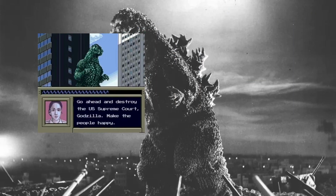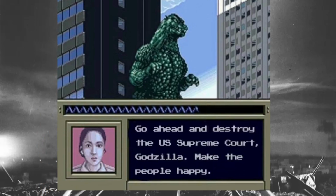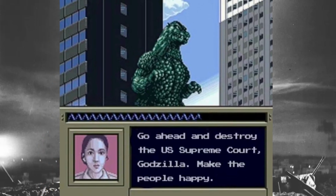This is more important than ever right now. I wish Godzilla would do this so bad. I wish he was real to do that. Go ahead, destroy the U.S. Supreme Court, Godzilla. Make the people happy.